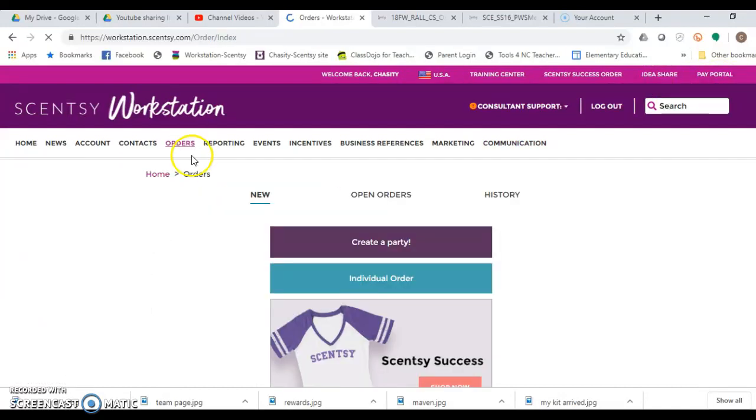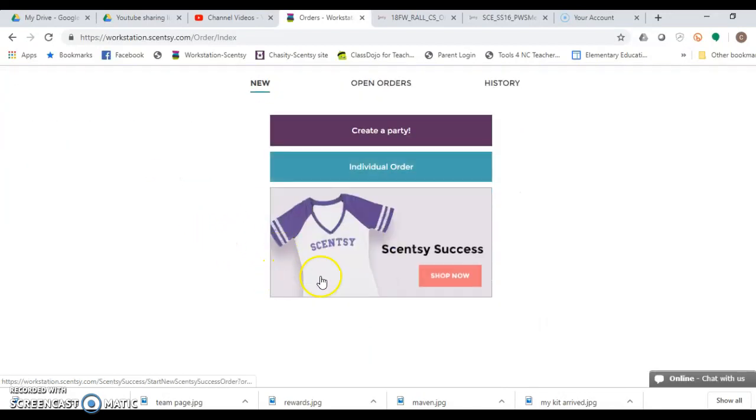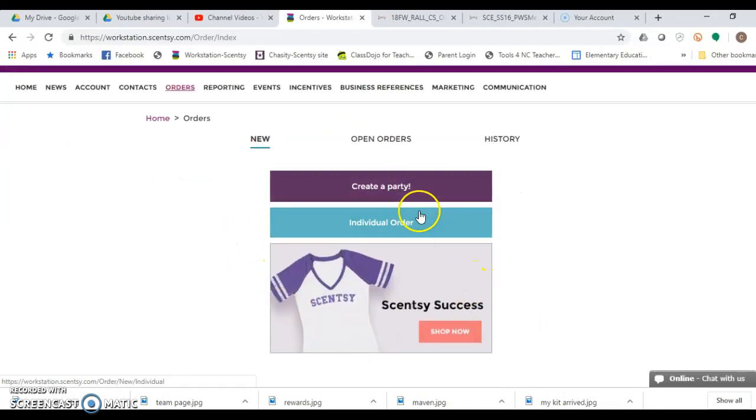Orders tab, so that I don't run out of time. Okay, so we have three different things here. Scentsy Success, which you can access here or up there. You have individual order and you have create a party.